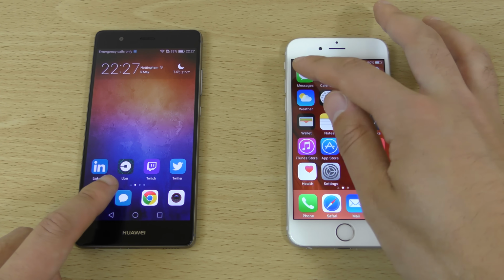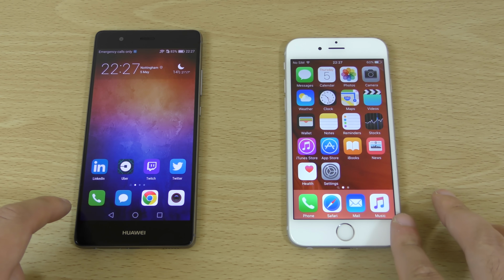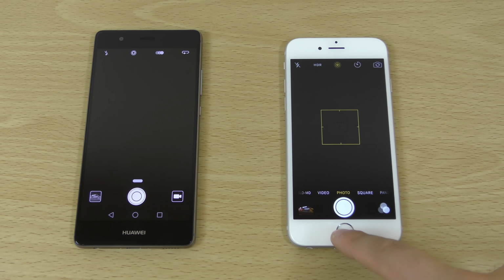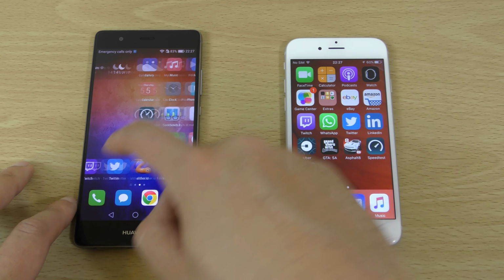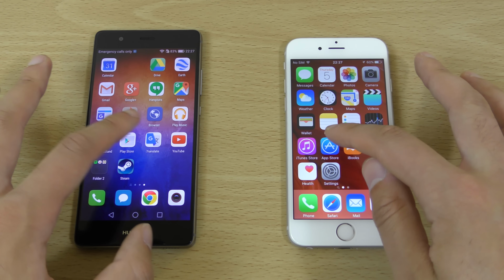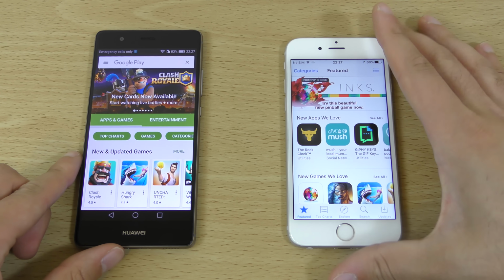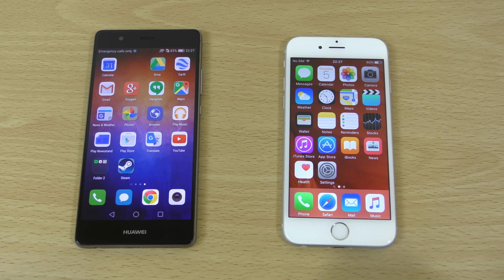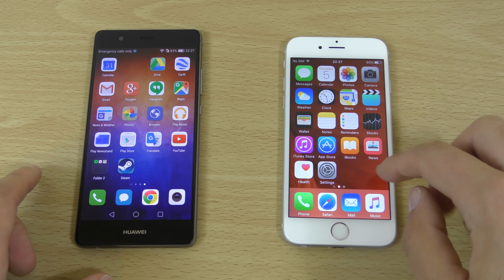We can have a look at messaging. Again, P9 here. Wow. Camera. Oh, that went to the iPhone, I think, on that one. And we do have as well the app stores. Again, P9. Wow. So you can see here, I'm going to give this to the P9. It is the victorious phone when it comes to the app opening, if you ask me.